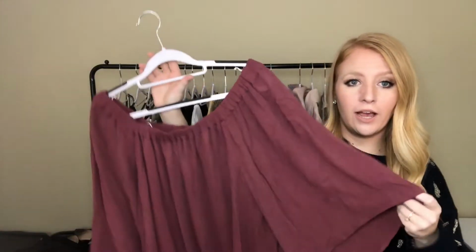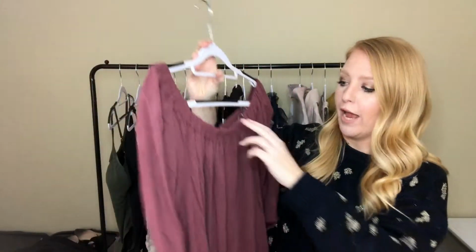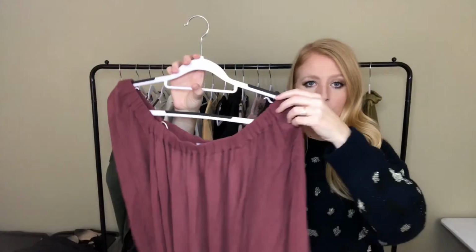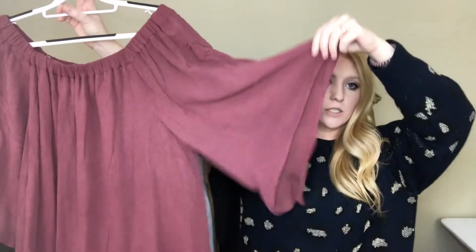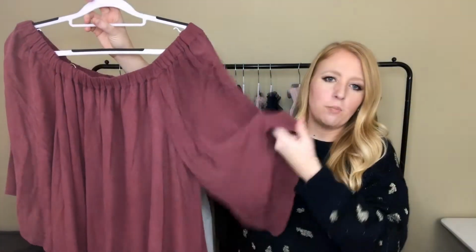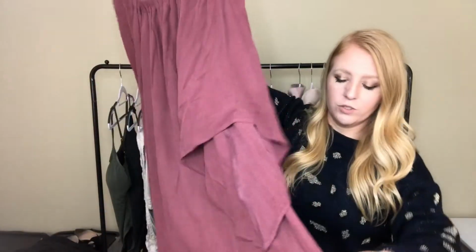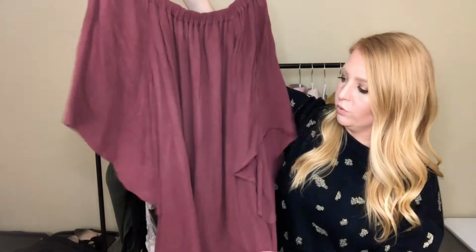All right, next we have this dress, and this is by the brand Lavender Brown, and it is a size small. It's sort of an off-the-shoulder dress with these really flowy, wide, kind of like peasant sleeves, and it's just kind of a flowy bottom as well. It is fully lined, and the back is exactly the same. It's in this really pretty sort of rusty, deep, dusty rose color.